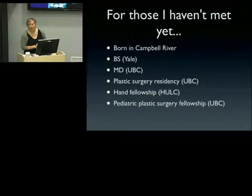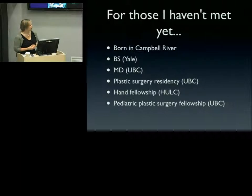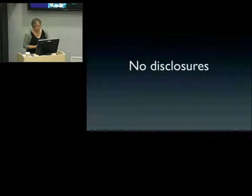For those who I haven't had a chance to meet yet, I'm actually an island girl born in Campbell River. I did my undergraduate degree at Yale, my med school at UBC. I did my plastic surgery fellowship at UBC as well, although I actually started out as an ENT resident. And then I've done a couple of fellowships since that time, one in London, Ontario, where I had the pleasure of meeting Dr. Robinson. I'm so glad she's joined us here in Victoria. And then followed by a trip to Vancouver.